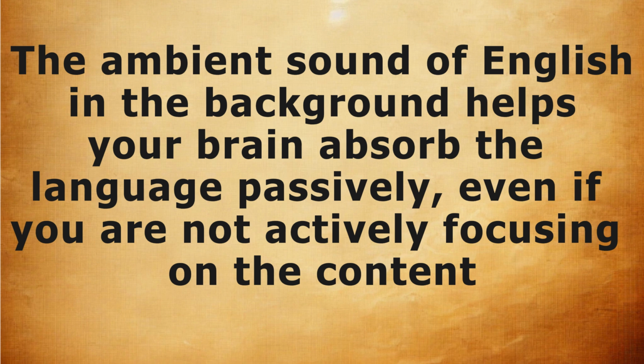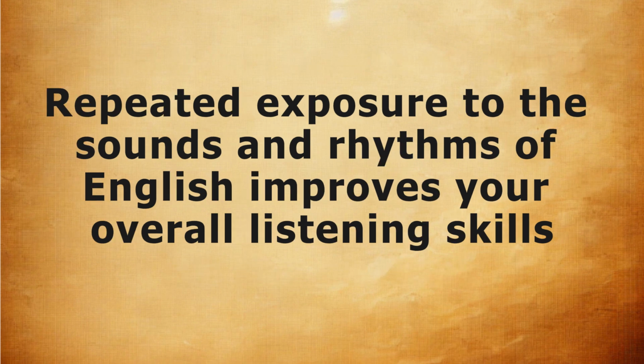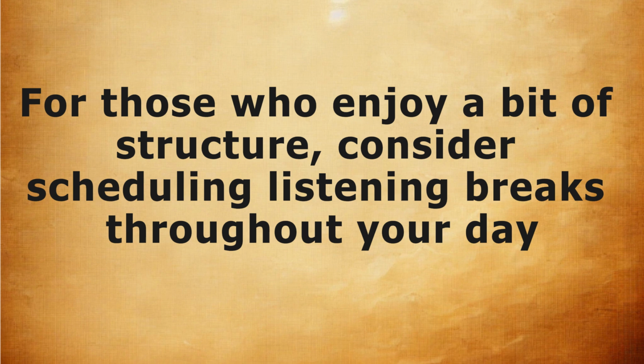The ambient sound of English in the background helps your brain absorb the language passively. Even if you are not actively focusing on the content, repeated exposure to the sounds and rhythms of English improves your overall listening skills. For those who enjoy a bit of structure, consider scheduling listening breaks throughout your day.